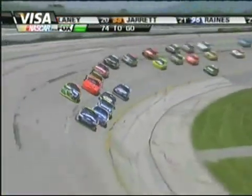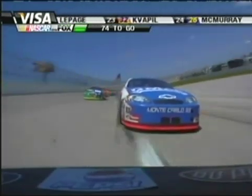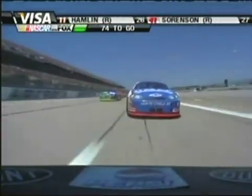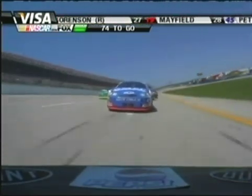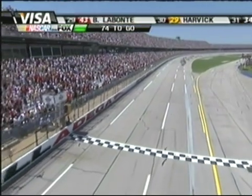Well, we're about to be 1, 2, 3. Brian Vickers dropped to the bottom down the backstretch in the 25. His teammate Jimmy Johnson in the 48 followed in his footsteps. We come around this time, they very well could be running 1, 2, 3. And remember, they can talk to each other on their radios. Teams that have multi-cars can talk to each other.